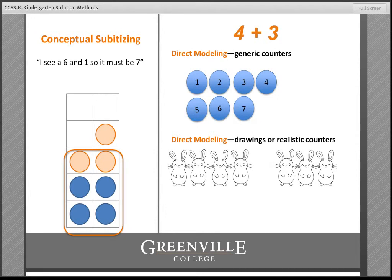And then the tens frame structure allows children to perhaps easily detect a pattern, which is, oh, that looks like the 6 on a dice, and 1 more to get 7. So that's called conceptual subitizing, and the Common Core authors describe the importance of conceptual subitizing in fostering advanced arithmetic strategies. So if it's unfamiliar to you, I would suggest that you learn more about it, because the Common Core progressions expressly states that conceptual subitizing is an important skill to build in kindergarten.